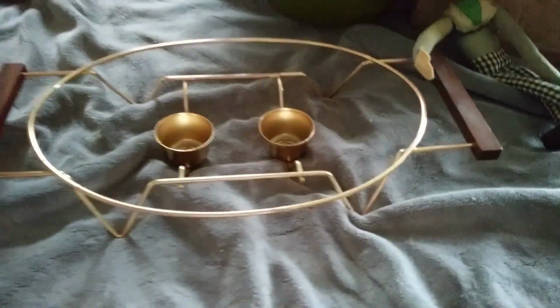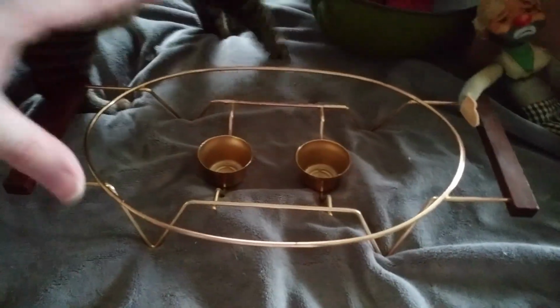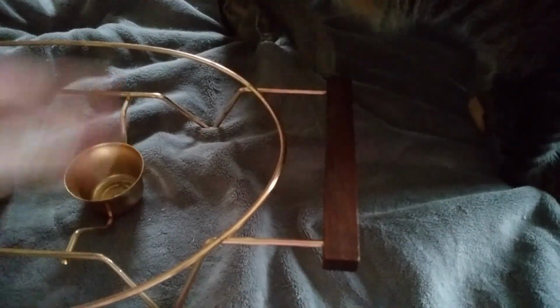This is like an old chafing dish thing. You would put candles in here, and your Pyrex dish or whatever sits on top, and this is supposed to keep your casserole or whatever warm. This is a vintage one. It's got minor pitting. But other than that, it's in pretty good condition.